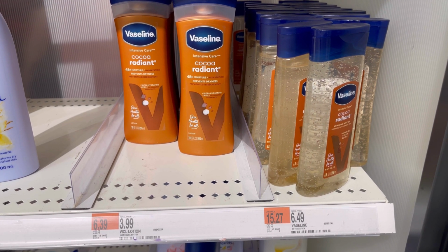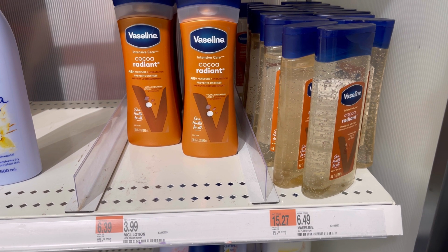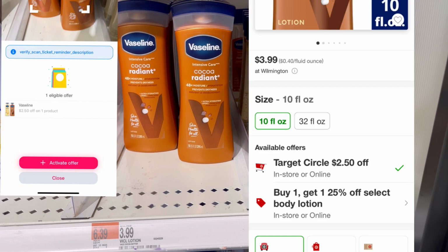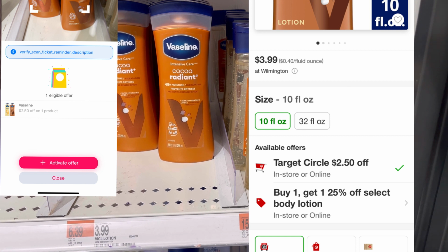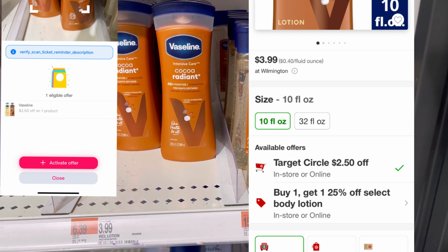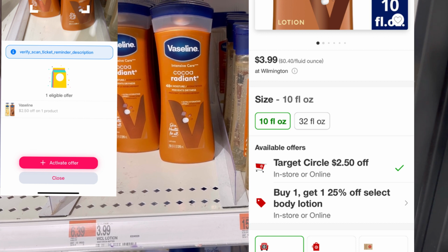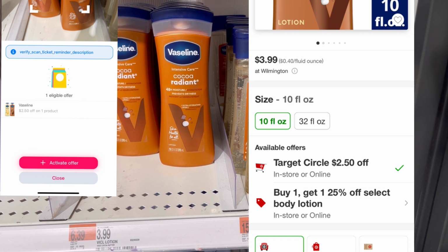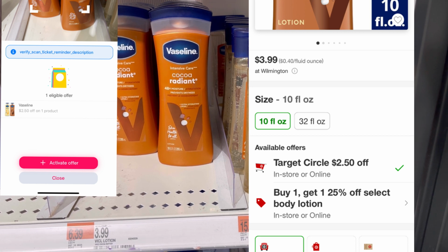The next deal that we all need because the winter makes our skin so dry is this Vaseline lotion. And it's a little bit smaller bottle, but not too small. It's 10 ounces. It's a Cocoa Radiant. So you can get these for $3.99 each. There's a $2.50 Target Circle coupon, and they're buy one, get one 25% off. And then the second item, you can get $2.50 from the Shop Me 'em app. So you end up paying just $1 each for these.